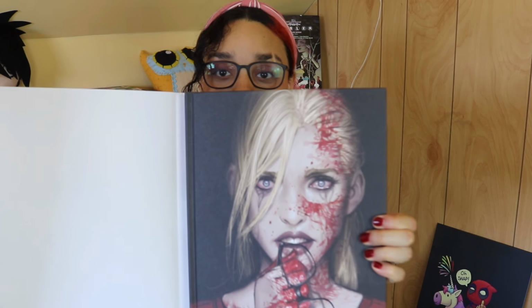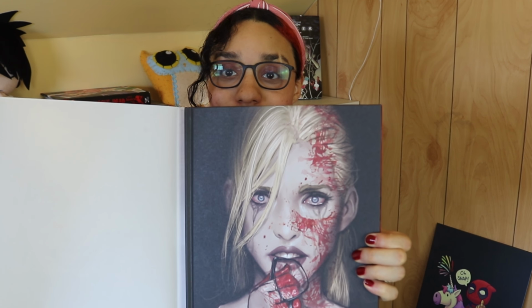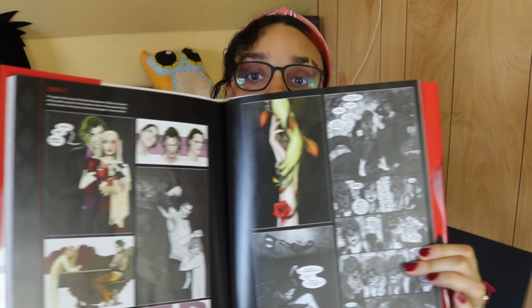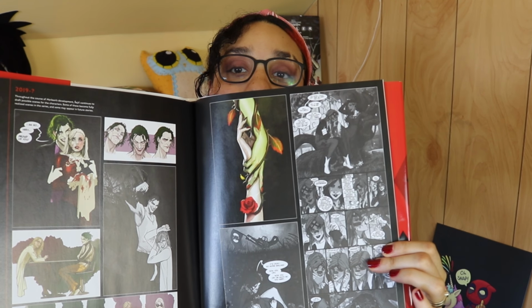you know what else is glorious? Underneath the dust jacket. Check that out. How gorgeous is that? This is one of those things where just the art was so beautiful, I needed it in my collection, I really did. At the back you have all the alternate covers, panels, all kinds of stuff. Look at that Harley Ivy one, look at it. You've also got script notes, all kinds of things. So I don't know, I'm a fan of stuff like this.